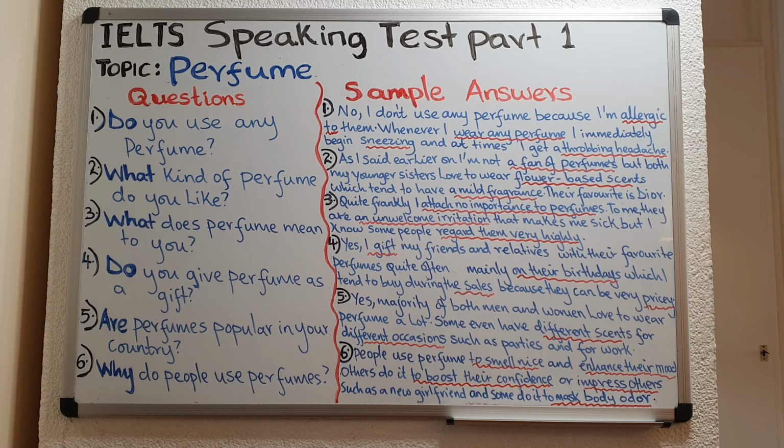And this brings me to the last tip. Try and use intonation when you're speaking. Intonation means you raise and lower your voice to reflect what it is that you're saying. You use intonation in your mother tongue. Use it during your IELTS speaking test.